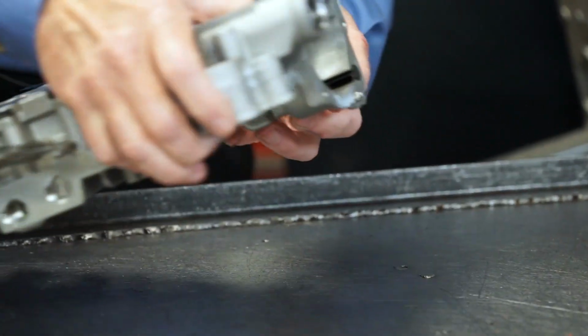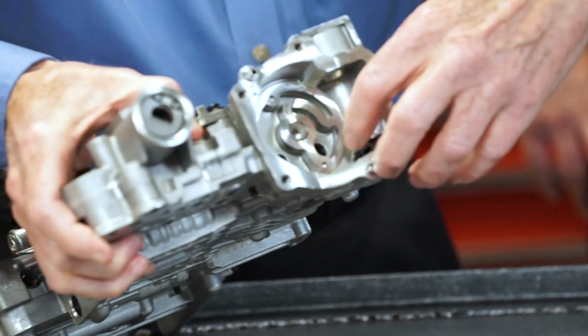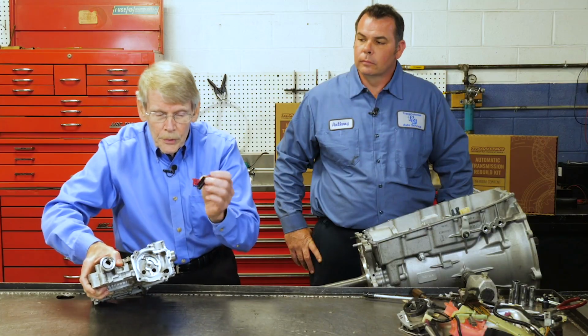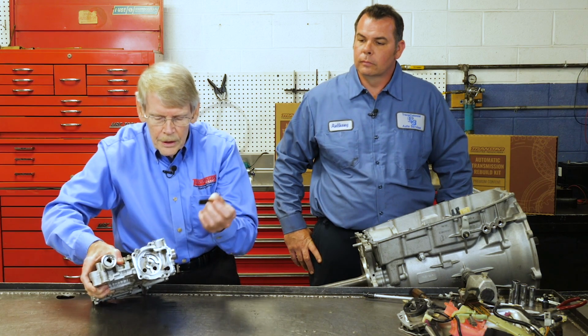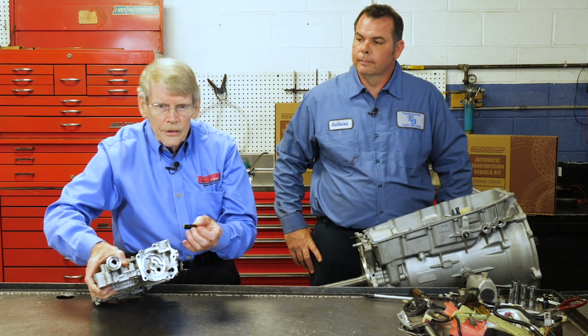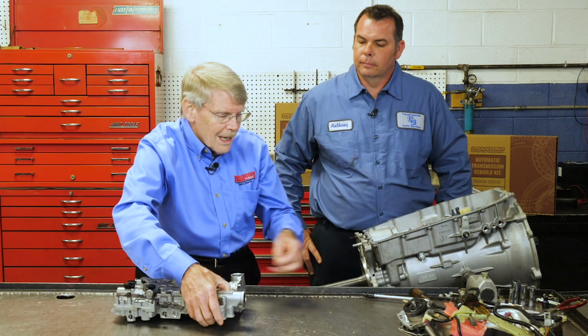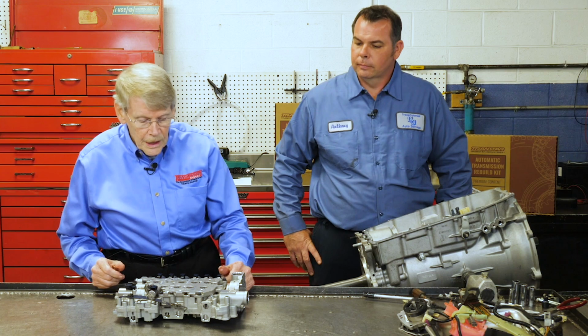One thing I do want to mention, this has a sleeve that goes in here. You can only put it in one way, but this needs to be in here to limit cavitation. So make sure that this gets put in so that you don't have air pockets getting into the fluid.